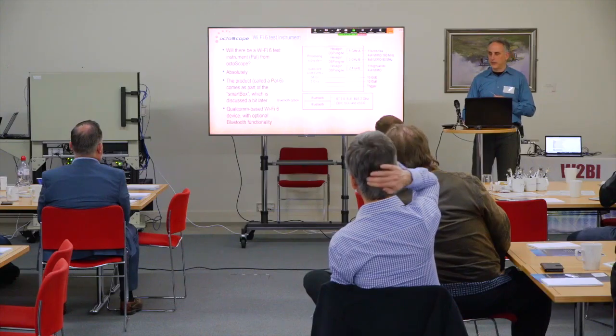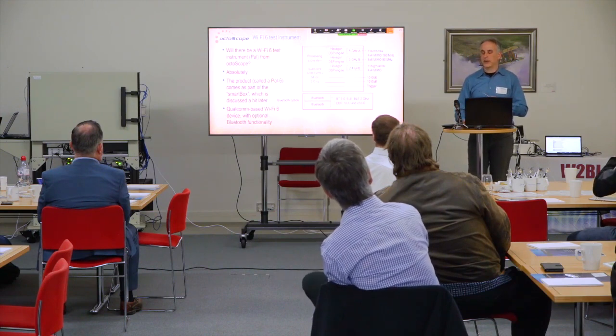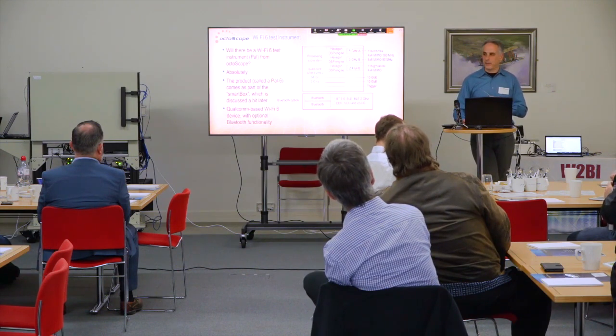Like all of our PALs, it's a real chipset. It's based on a Qualcomm chipset, and it looks like what's shown here in this picture. It is made up of 2 5 gigahertz radios, which enable us to do either 8x8 MIMO in 80 megahertz or 4x4 MIMO in 160 megahertz. It's also got 2.4 gigahertz.